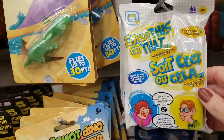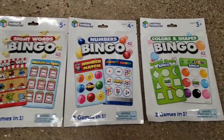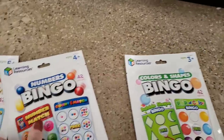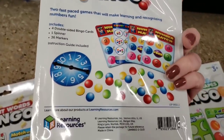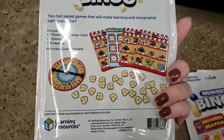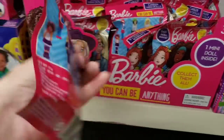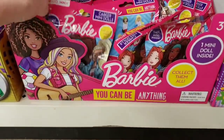And either this or that. These actually were kind of heavy. And these are new. So this one is for ages 3 and up, two games in the pack there. And this one is ages 4 and up, Numbers Bingo. And this one is ages 5 and up, Sight Words Bingo. Great learning games. And looky here, we have some Barbie blind bags. Ages 3 and up, you get one mini doll inside. And these are the 8 that you can collect. Great deal for only a dollar.